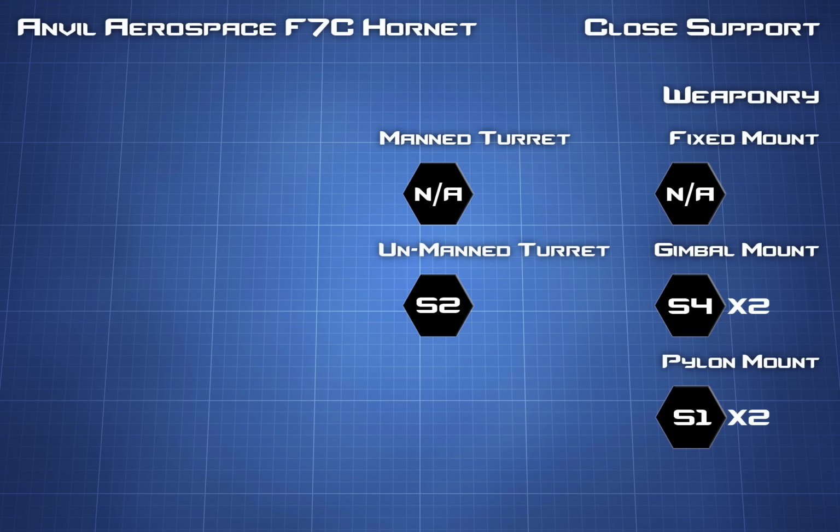Now, speaking about its power plant, the Hornet comes equipped with a size 2 power plant. The Super Hornet and the Military Hornet can equip a size 3 power plant. However, for the Standard Hornet, the Ghost Hornet and the Tracker Hornet, you can only have a size 2 power plant, but it is more than enough for the weapons and shield that it got.